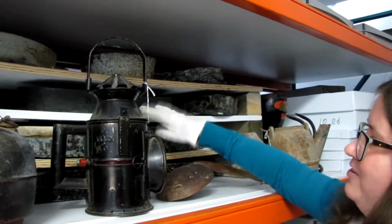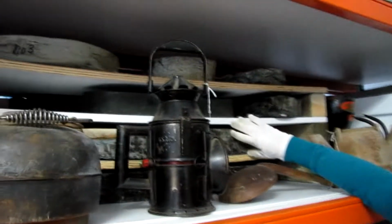You can even see where some of the bigger ones are sitting. They come in a variety of sizes, that the shelf is actually bending under the weight.